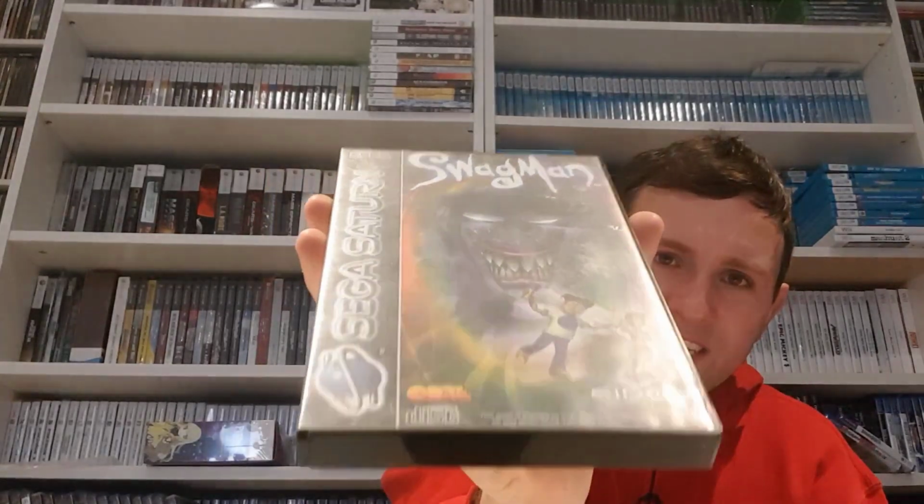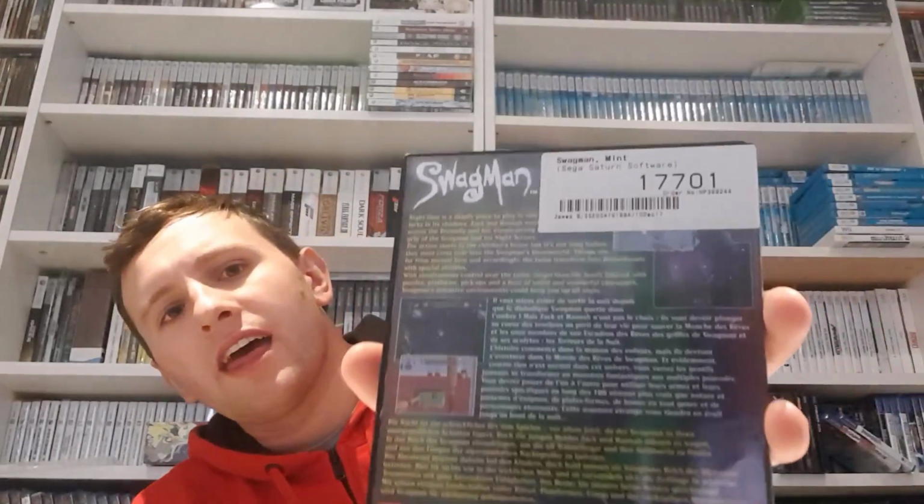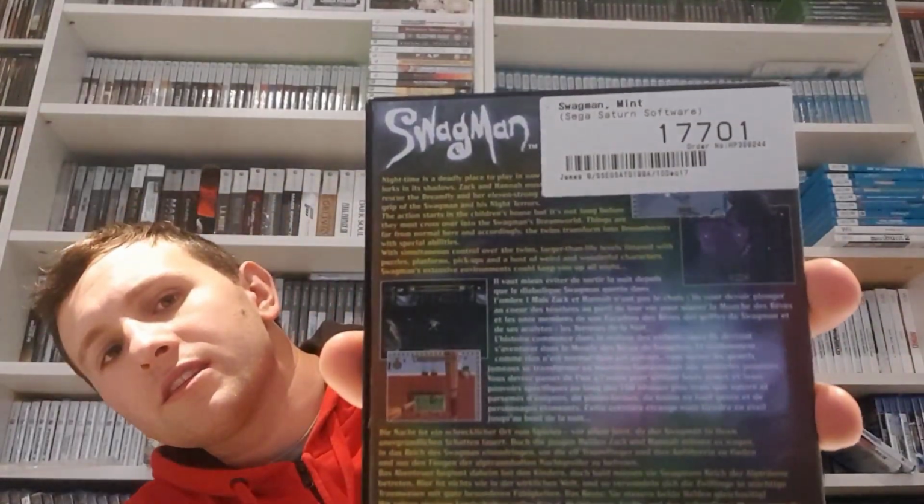So you can probably see just here, there's a little dent in the case. The case doesn't really bother me because I can get a replacement. As you can see there, Swagman Mint. There's another dent just there in the case, and it's slightly wrinkled, ever so slightly. I mean, you probably can't even see that, to be fair.